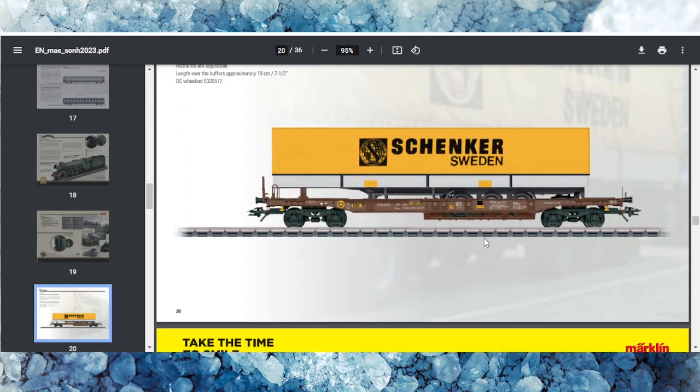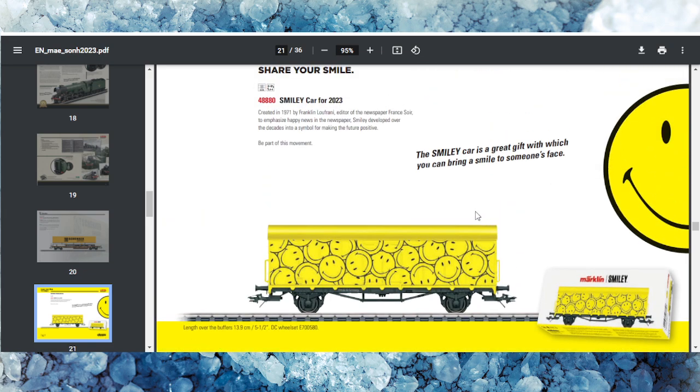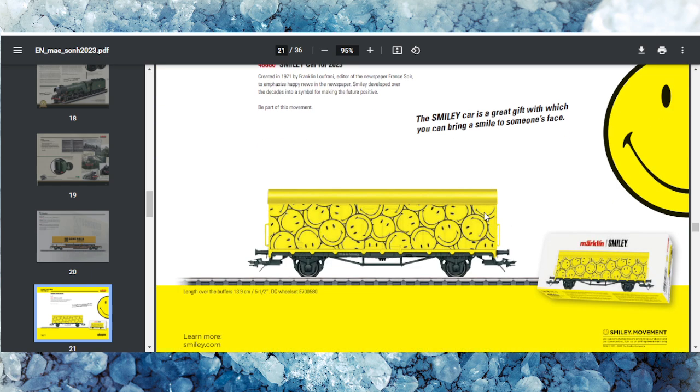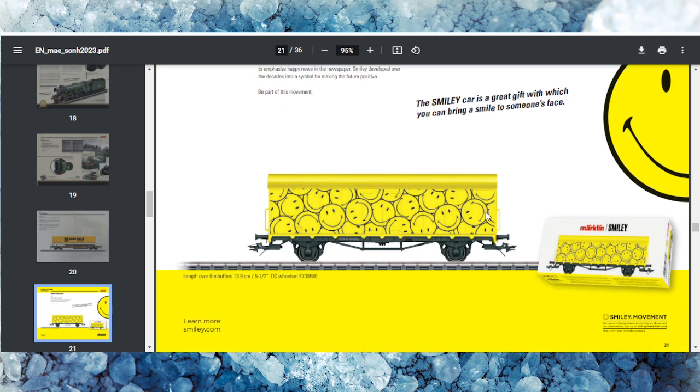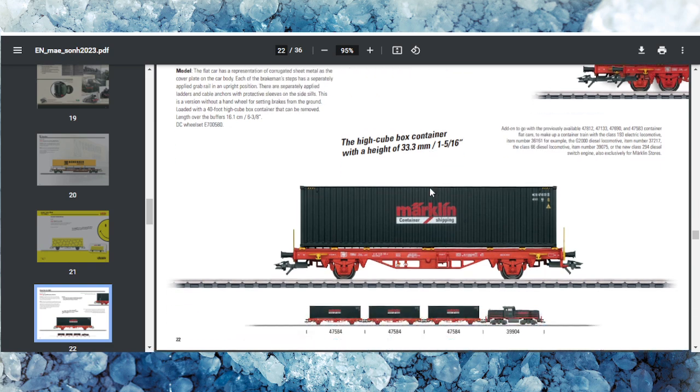Okay, so we got a deep wheel car here. Interesting. Oh, goodness. This is cool, too. This smiley car. They should just call it the emoji car. But that's cool. I love crazy artwork like this. It just puts a smile on my face.